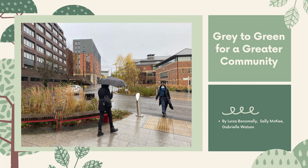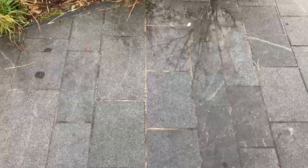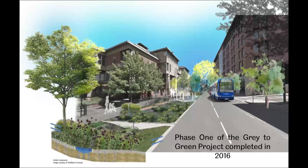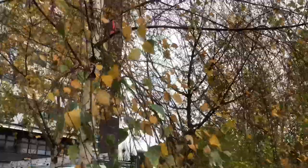The Greater Green Project in the Castlegate Quarter of Sheffield is a scheme to introduce more green space into the city whilst also improving water management and biodiversity. It was designed by Nigel Dunnett and Zach Tutor alongside Sheffield City Council and Robert Bray Associates.